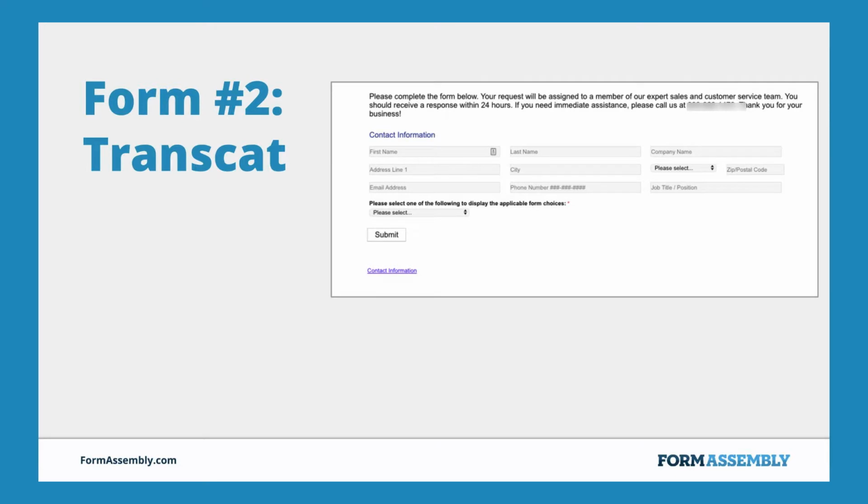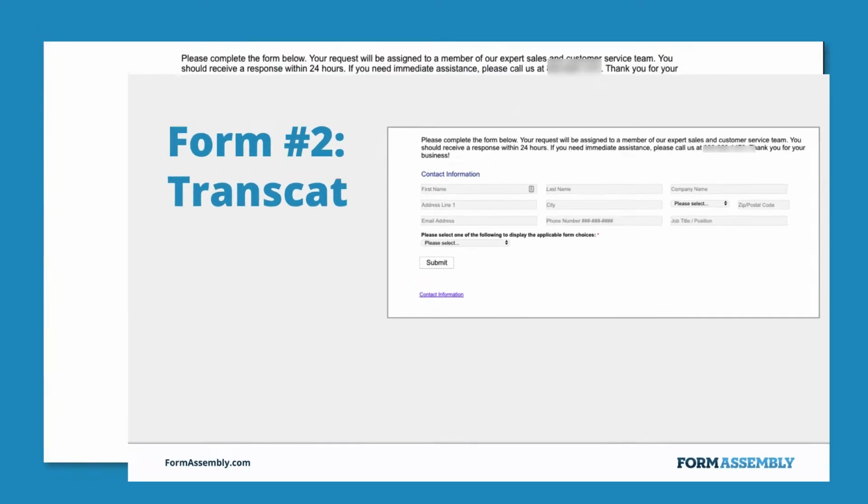All right, so I'm going to pass this over to Hannah. Even though she was driving, now she gets to drive and talk. So she's going to review the Transcat form. We'll do it together, but she's going to lead it for us. Hannah, off to you. Thanks, Kat.